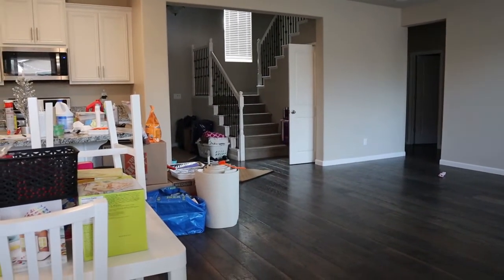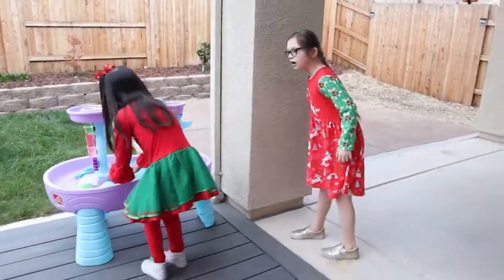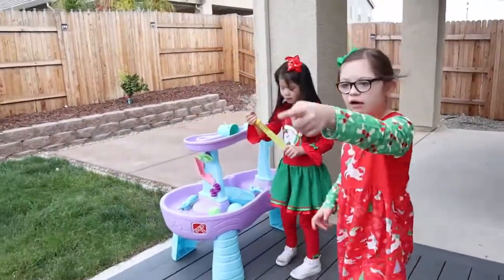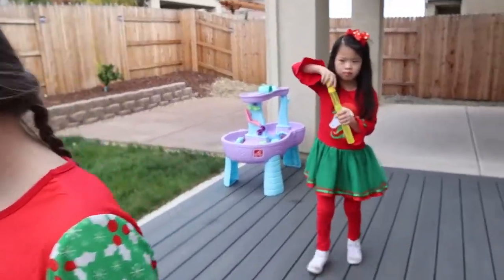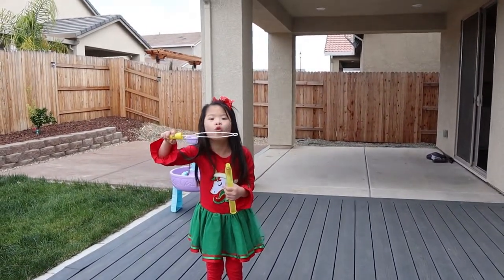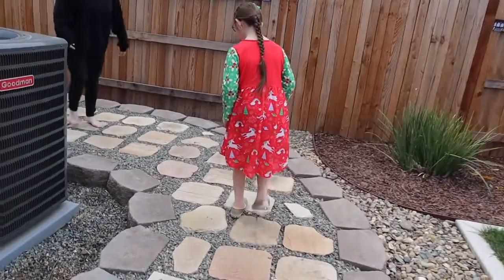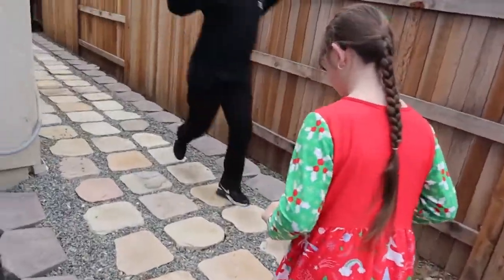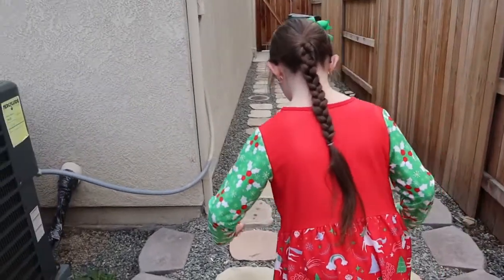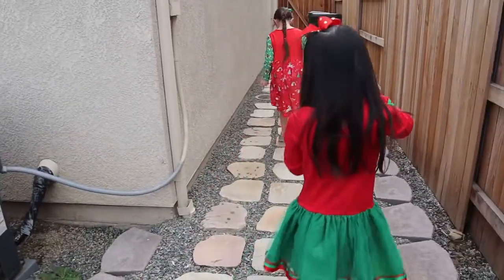Come see the backyard, Zoe. God bless you. Are you excited to be outside? Come on, Zoe. What do you think? Why are they going over here? Be careful, okay? There's some that are raised up a little bit. Come on, babe. Put that back. Ooh. Bubbles. Follow the yellow brick road. What do you think, Lady? I love it.